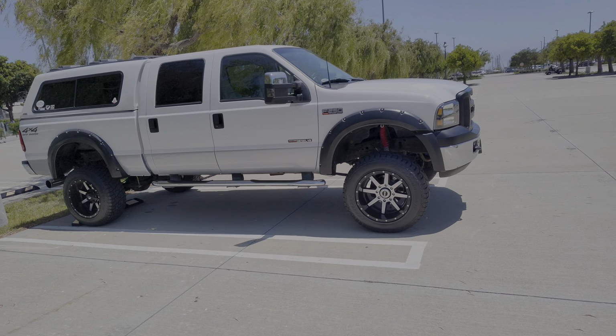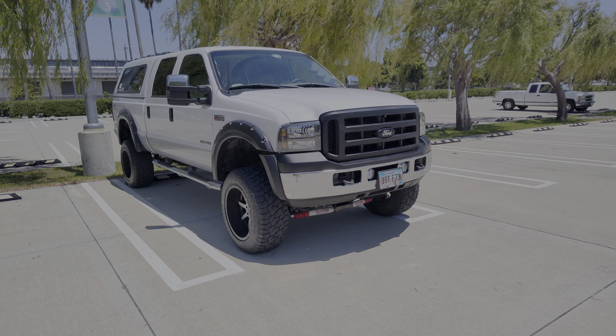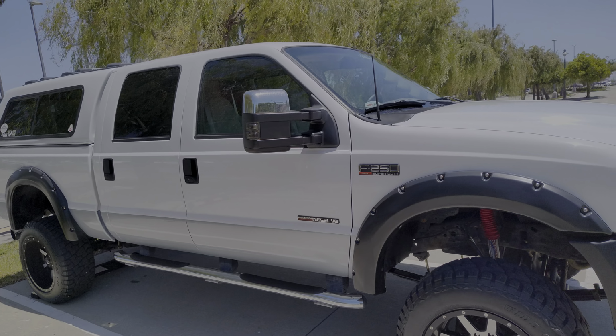This truck has just over 150,000 miles. I believe it has 151. And part of the extensive list of repairs, as I'm sure you can see in the listing, that it has had, the body shop has gone ahead and gone through this. We've clayed it, we've buffed it, we've gone ahead and sealed it.